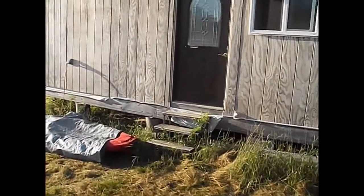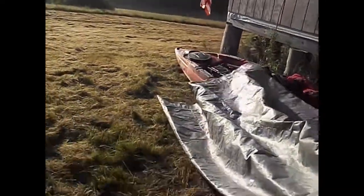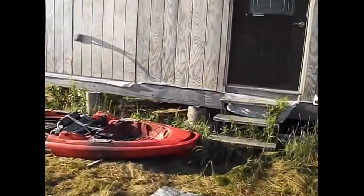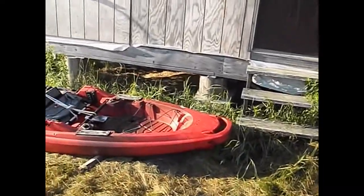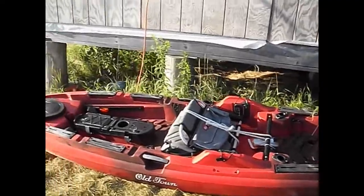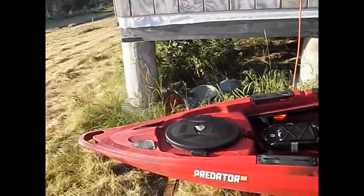Got a new toy. I ordered my Old Town Predator. Let me pull the cover off. Oh, look at this beauty. I put a quick little video on that I did with my phone yesterday. But yeah, an Old Town Predator, 13 feet 2 inches, 88 pounds according to the books.